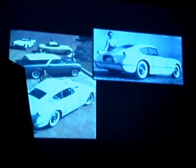And R&D Unique offers a resin body for the Corvair. It's actually quite nicely done. I don't really know who mastered it, but... Cool. A guy named Nicholas Whitlow mastered it. Okay.